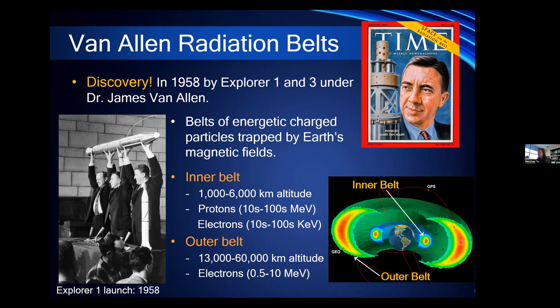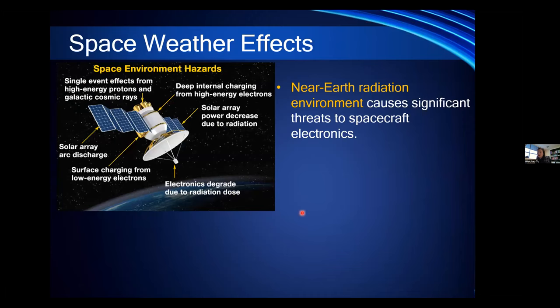And now maybe you wonder, okay, where are the satellites located, like the telecommunication satellites? You can see I included these red circles. They are the orbits of either GPS satellites or geosynchronous satellites. You can see those satellites spend most of the time actually inside the radiation belt. So would the radiation belt particles do any harm to the satellites considering their high energy? The answer is yes. We know the radiation belt electrons can have very important space weather effects on those satellites. Studies have shown that the near Earth radiation environment can cause significant threats to spacecraft electronics.